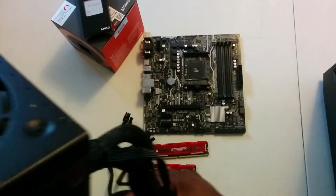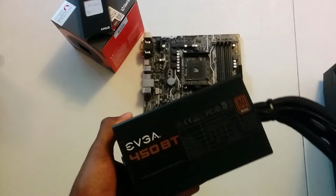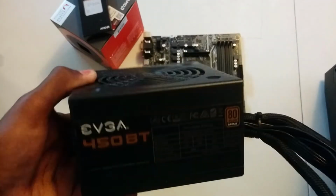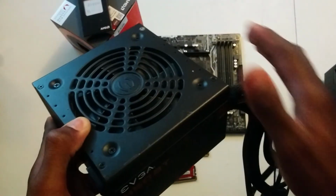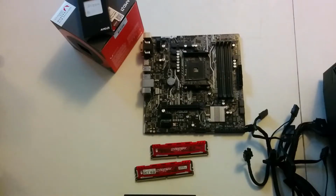The power supply is the EVGA 450BT. For this build, 600 watts is what I'd recommend, but this is what I have to use for now. I got this for $21, but I can't stress it enough: unless you don't buy a discrete graphics card, please spend the extra cash on a 600 watt or greater power supply.